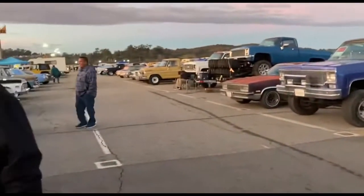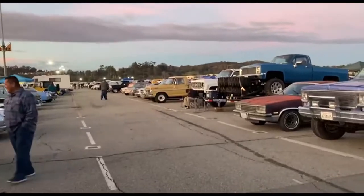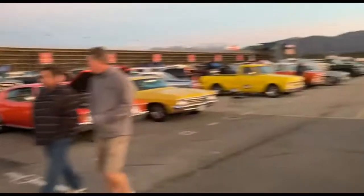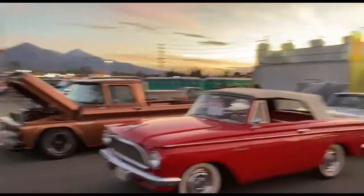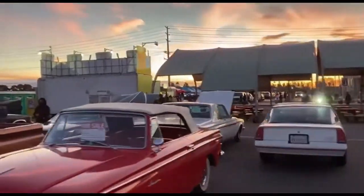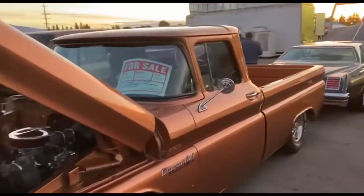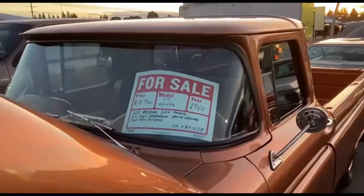Look at the. Are we on video? Loads of cars over here. You've only just got here, it's just getting light. Drive this home. 18,900. Pretty good deal.